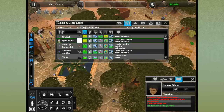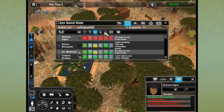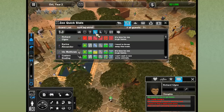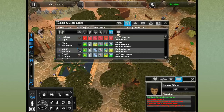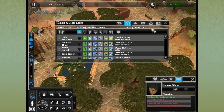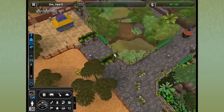Let's see. Some of these people are a little bored. Not too many people hungry. Quite a few people thirsty, so we might focus on getting people some water. They're not that entertained, so we'll work on entertainment for our guests and more bathrooms and things like that in the future. But I'm very excited.